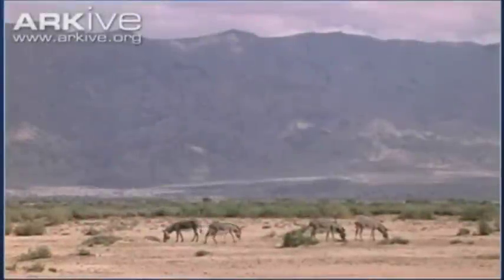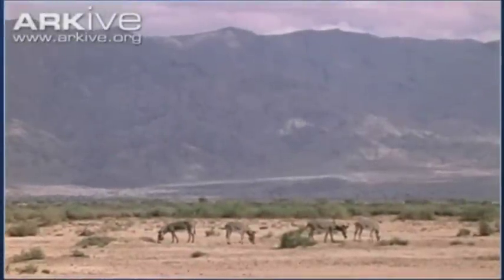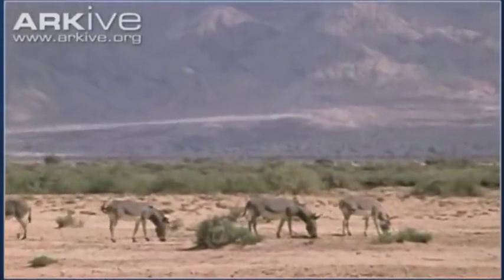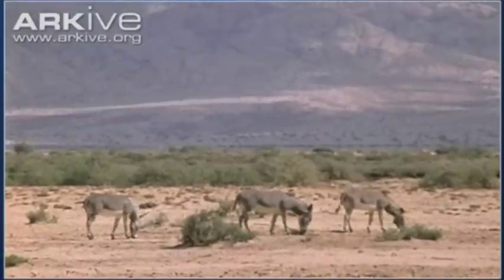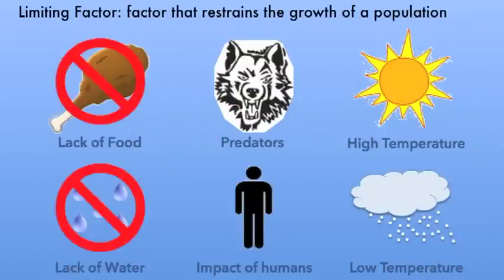Here's a few other African wild donkeys in their natural habitat in the deserts of East Africa. So I guess you guys live in small groups. Yes, like this one here. There are only a few animals in each group because the scarce resources act as a limiting factor. Could you explain to me what a limiting factor is? Well, a limiting factor is something that restrains the growth of a population.